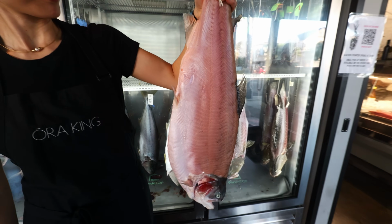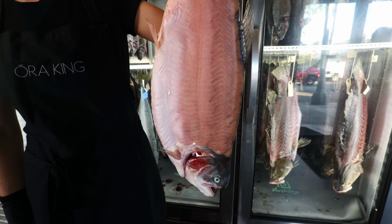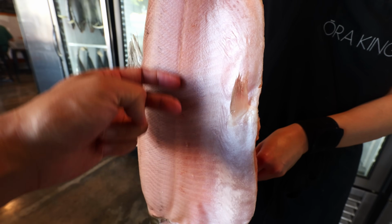So guys, this is the steelhead salmon, one of the choices at the restaurant. Oh wow, it's so dry.